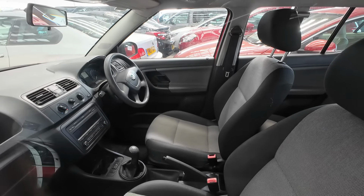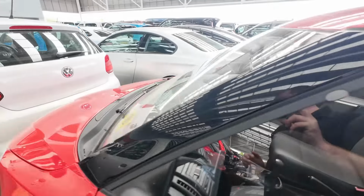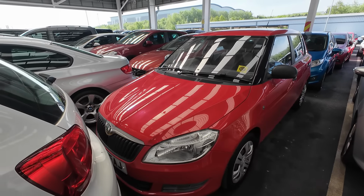It's a nice thing inside. You've got to be careful of steering wheels. This one's not too bad. They can fade quite badly on these. But these are good news, these 1.2 petrols, most of them are. I assume this is a 1.2 petrol. If I'm wrong, I'll put it here. They did do diesels, but most of them are 1.2 petrols. Three cylinder.